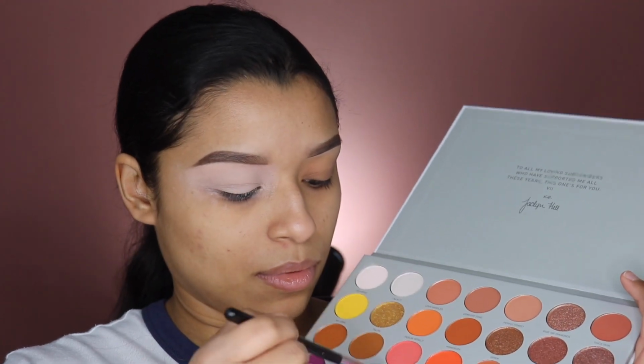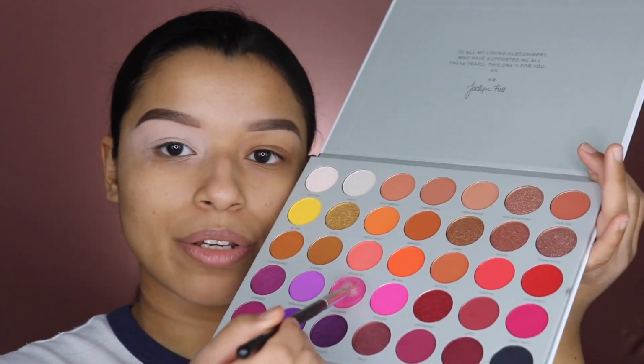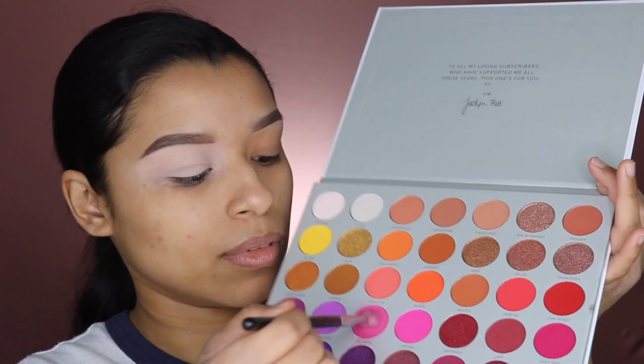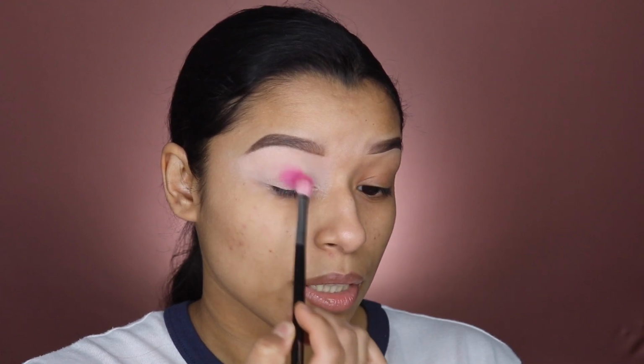Alright, there's one eye. Now I'm gonna take the Jaclyn Hill palette volume 2, and I'm going to be dipping into the shade. What shade should I do? I'm gonna be dipping into the shade Lolly Mama with a Morphe M433. The shade right here, and I'm going to be putting that all over the lid.